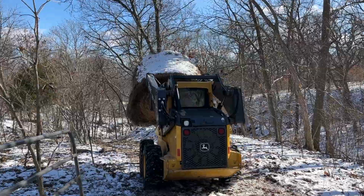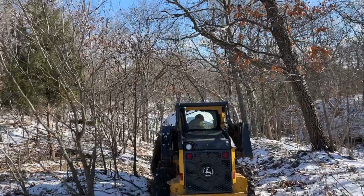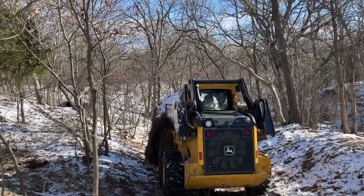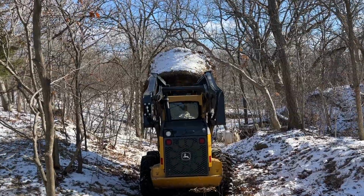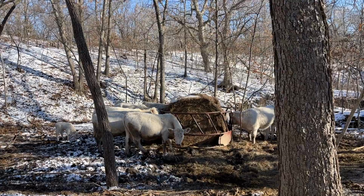It's pretty dang steep. Grandpa's not able to see very well. He has to have that bale as low as he can, otherwise he'll tip it forward. I keep going. Ooh. Yep, his back tires are off the ground there. So you gotta lift it so you can see where he's going, and then he lowers it. All right, they're happy now.